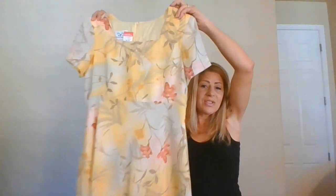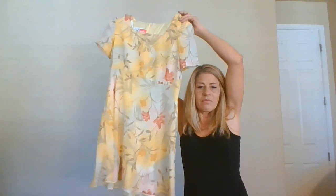But yeah, I don't know. It's actually got a square neck, short sleeve, pretty print, has shoulder pads. So I think it's a vintage piece, so I don't know. We'll have to see. It's worth me sending it in, and it was only $1.